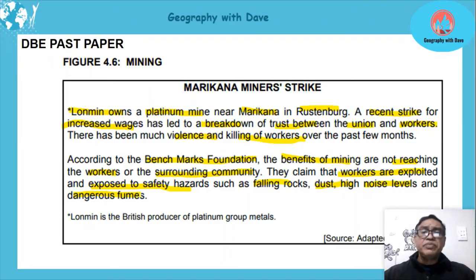and the unions. Okay, trust between the unions and the workers has led to a breakdown in their trust also. They feel the union is maybe not doing much. So that's broken down. There has been killings. We here feel that the workers are not getting the benefits of the mining in terms of salaries. They're being exploited. Things are dangerous in the mines. The rock falls, they can get killed, they can get injured. Noise levels. Can you see it in a short little paragraph? It has brought out so many things that we could look at.